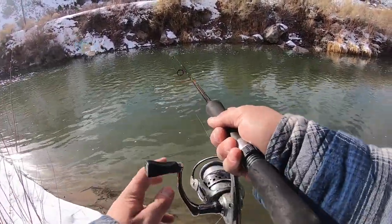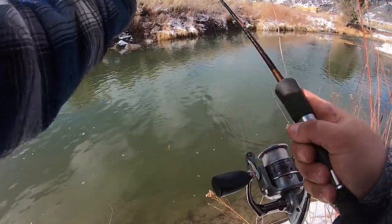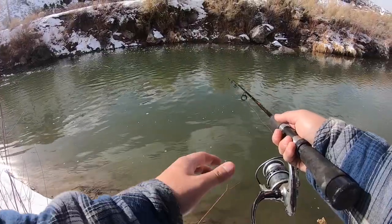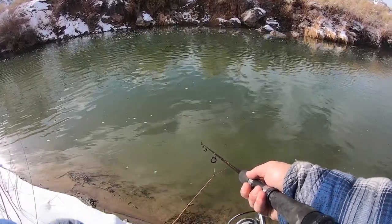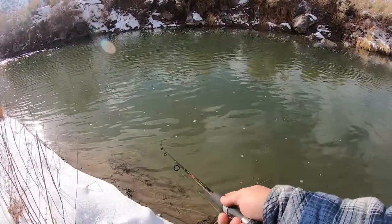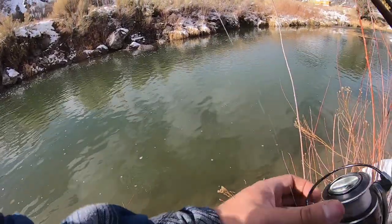Oh, there was one right there, I could see him. Big old silver flash. I'm letting it sink all the way to the bottom of this little muddy channel and then just very slowly reeling it in. Whoa, there was one. Oh my gosh. They're here. They're just not eating it.